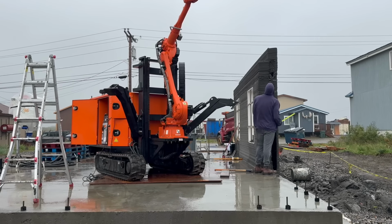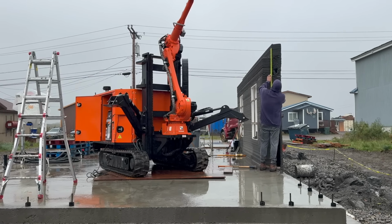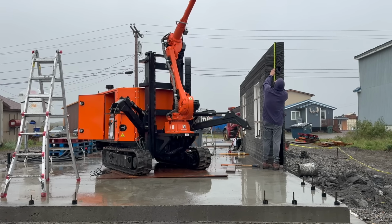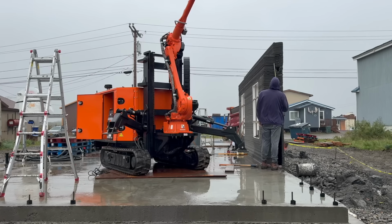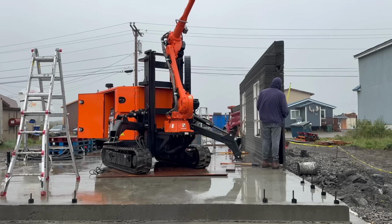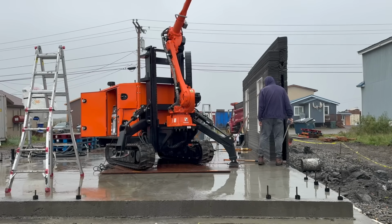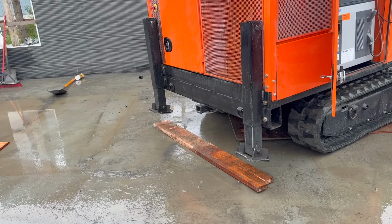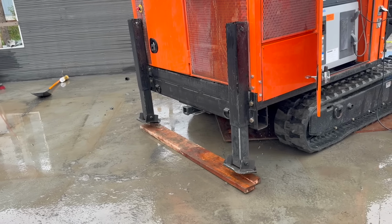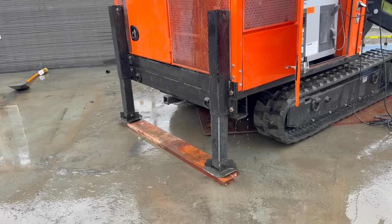After they have the printer in location, they lower these control arms that help stabilize it during the print. Notice the rebar sticking up from the corner of the slab. This will align with the interior wall that will receive a backfill and additional vertical rebar so that you have columns poured in concrete throughout the building. Next, they lower the feet in the back of the printer, and once the treads are lifted off the ground, they're ready to get the mixer system going and start printing.